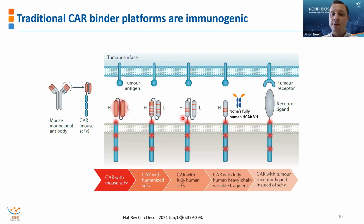Now, what's better than at least a humanized scFv would be a fully human scFv, which again has a lower risk of immunogenicity, but it is still composed of two different domains. So you have twice as many CDR regions with the potential to have more immunogenicity, and you also have a linker as well. And all of these features can make it more immunogenic.